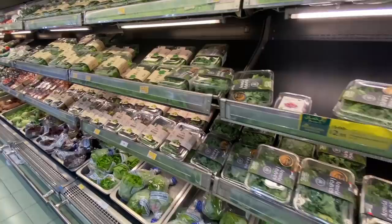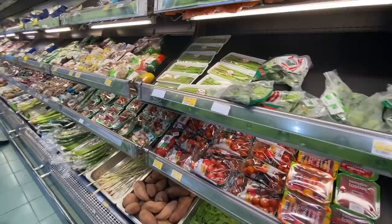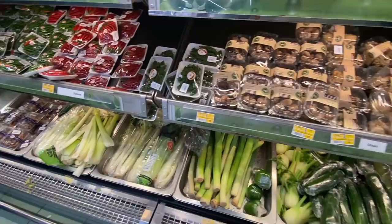Produce, very nice. Looks great. Better than what I get in the States, the Walmart. Everything looks fresh and good. Stuff kind of spoils quicker too here. When I get it, I have to use it fairly quick, so I don't think they pick it like green. I think they pick it a little bit more ripe.